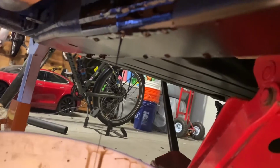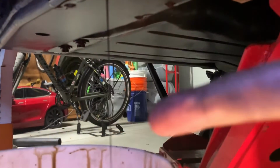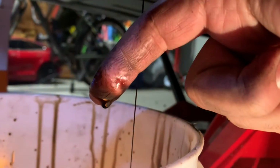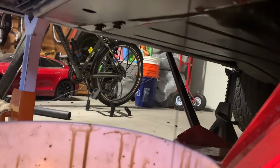Draining, beautiful. So, I don't know, looking at this fluid that's coming out, it's pretty black. Not the best color, I'd say. Let's see, I can take a peek in here. It's pretty dark. Let's see, my finger's pretty cool. Yeah, it's about the color of the fluid that's coming out already.